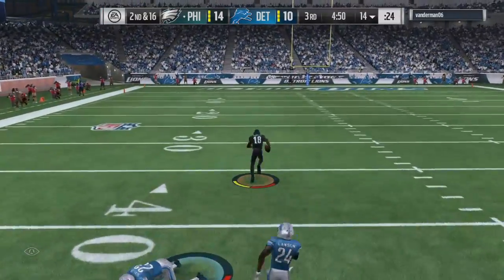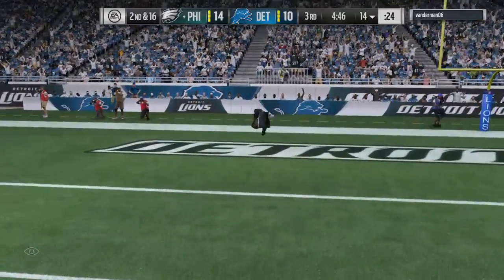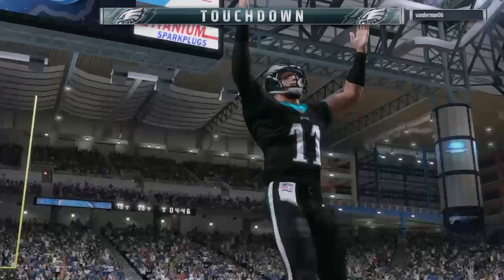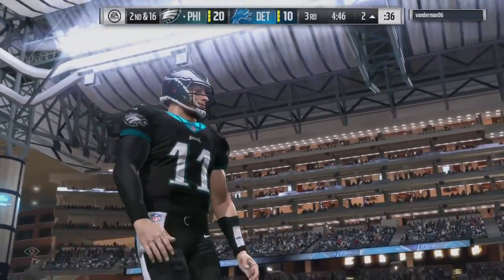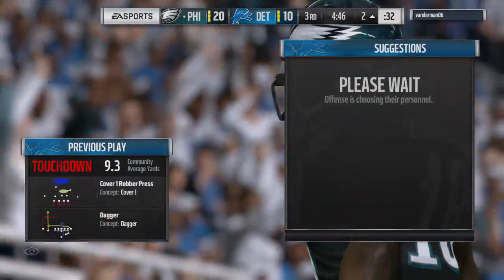Well, this is taken in. It's complete. Past the 20. Touchdown, Philadelphia. Dorial Green-Beckham taking it in. And the Eagles add on to their lead.